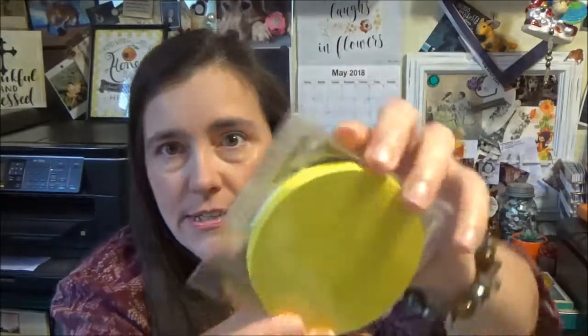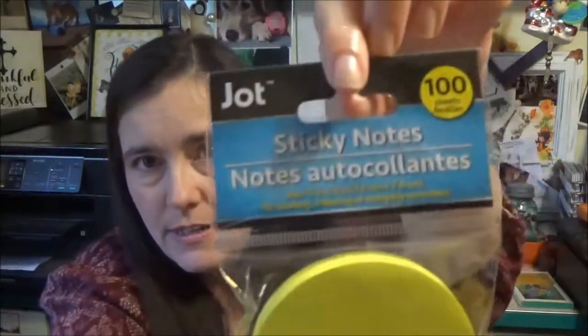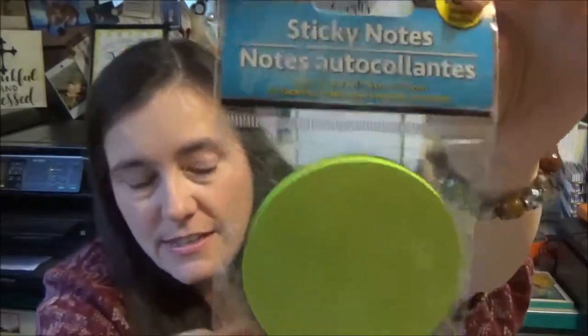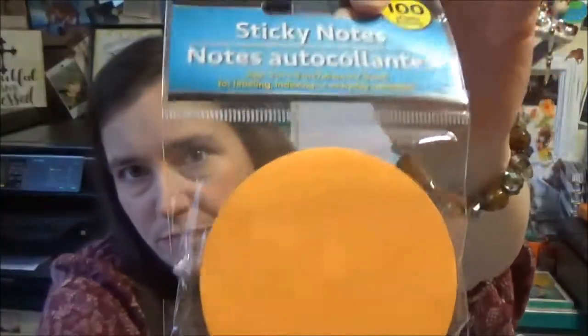I showed you these in my shop with me. These are Post-its, and these work really well. I think maybe the shape might have something to do with it. You know, there's no corners. You know how the corners always kind of come up on a Post-it? These don't have that. I really like these. They also came in orange and pink. Here's the orange. I figured I would have got the orange.